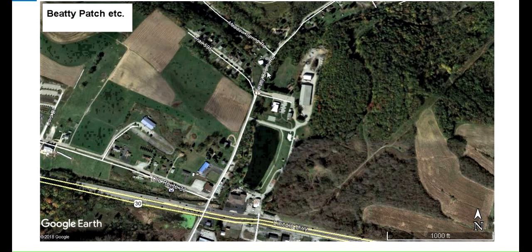This is the road coming down to Route 30. The coke ovens are gone. They've been replaced by Unity Township's municipal offices. Unfortunately, they left the pond here, the pond that was used for water for making coke.